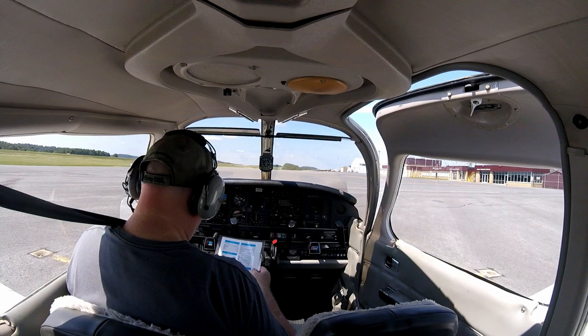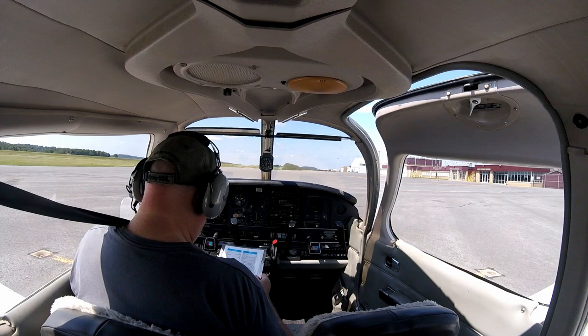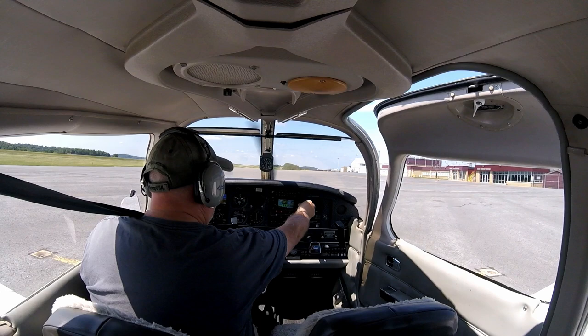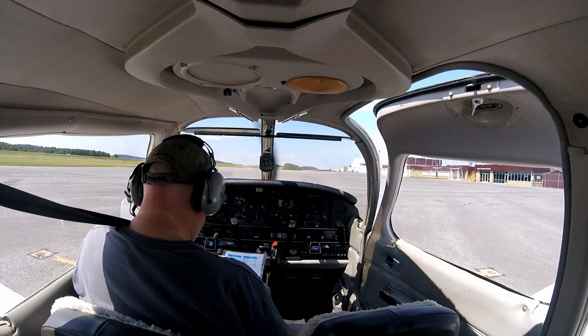Getting a little static because the doors are open. Okay, alternator, amps, we're good. After start, mixture lean 1 inch. Avionics on, we're already on. Come up. Flight instruments set as needed. Taxi. And brakes. Flight instruments check.